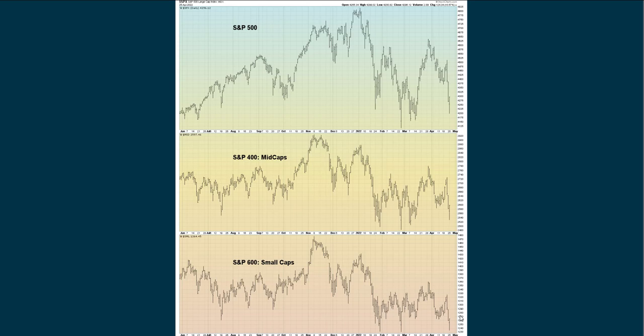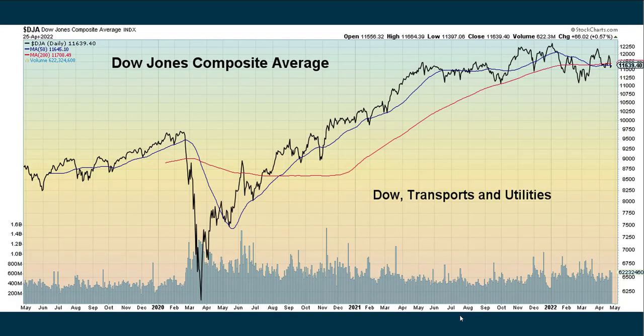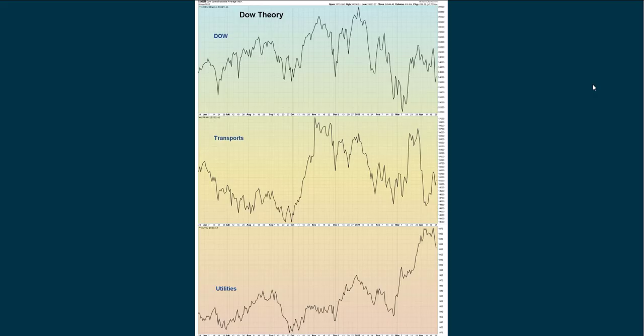I like to just look at these visually sometimes without any indicators on them. And I like to look at them in a stack like this just to get some perspective of things. Here's the Dow Jones Composite average where it was up 0.57%, but still we're seeing price and these moving averages really close to each other, which is showing overall indecisiveness.